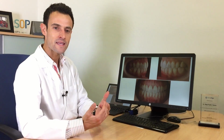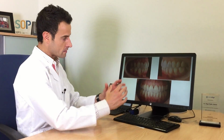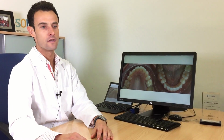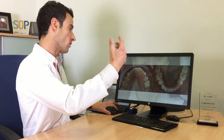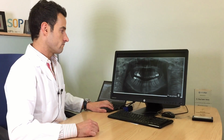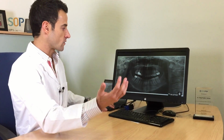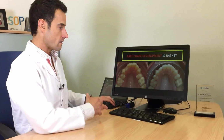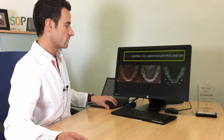This mouth is saying thank you very much. And these arches are saying thank you very much because we have given them stability for the future. And of course, we have given them this beautiful smile that I love. And well, the final results of the X-ray, everything is perfect. It's in stability.